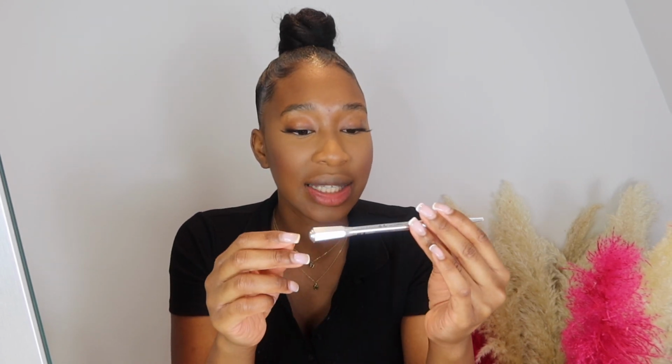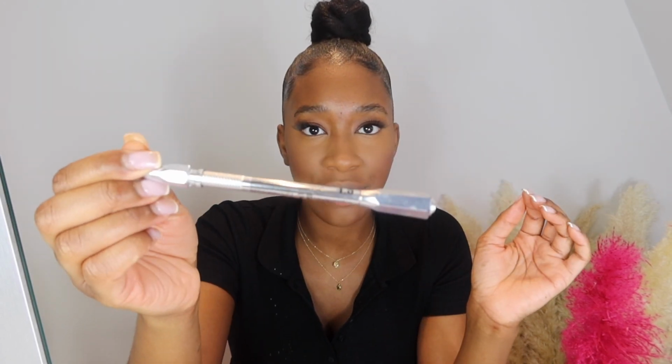Guys, I forgot to do my eyebrows, which is fine because I actually do my eyebrows last now anyway. So I use the Precisely My Brow Benefit Brow, and I use the shade 4.5.